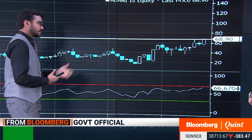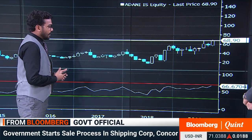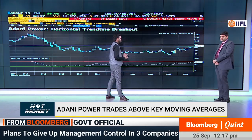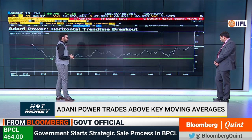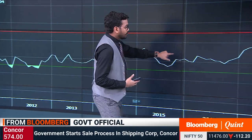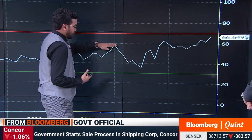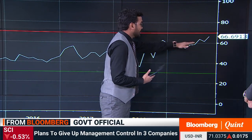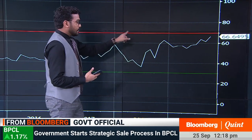Overall, if it sustains above 70, then the stock is going to change its overall trend, and afterwards we might see a good upside movement. And if we talk about RSI, Darshan, RSI is also indicating a buying opportunity, because over here we can see this is the first top, second top, third top, fourth top. If we connect these four tops, it becomes a good trend line, and right now RSI is trading above this trend line. So it indicates that the positive strength is there on a monthly chart.